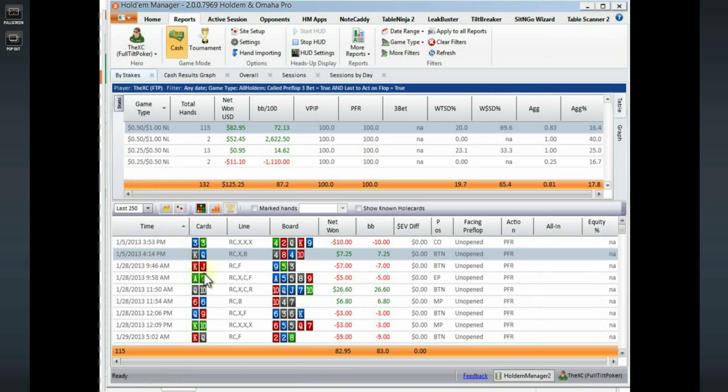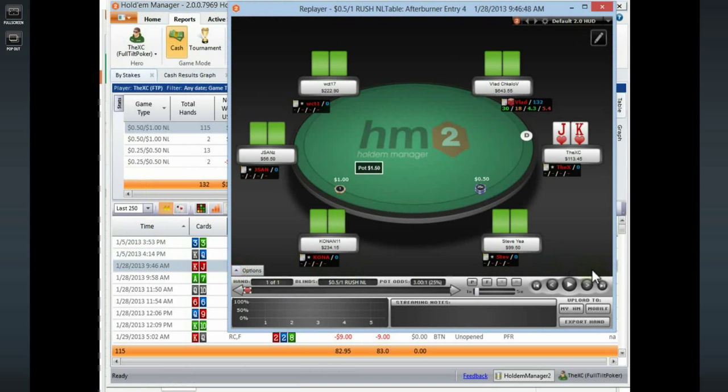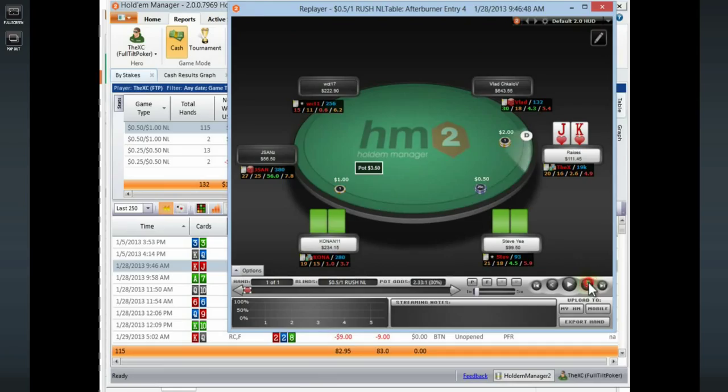So in the next hand, I have King Jack suited, min raise, 21-18 player calls, 3-bets, and this guy is Steve. Yeah, he's a regular, and his stats are very solid. But I'm still going to see a flop with King Jack suited, and I pretty much miss everything, and he bets, and I just end up folding. I don't even have a backdoor flush draw.